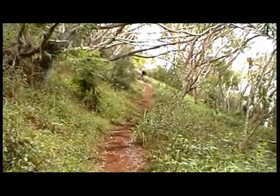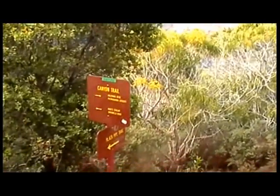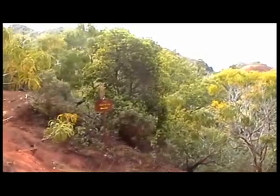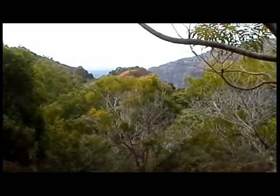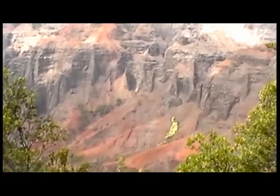In a clearing, you see signs for the Black Pipe Trail and the Canyon Trail. The dirt in this area by the signs is loose and slippery, and the trail is suddenly very steep, so use caution. This video will follow the Canyon Trail and come out on the ledge of the canyon rim that is now visible. As the trees fall away, you can finally begin to see the canyon.